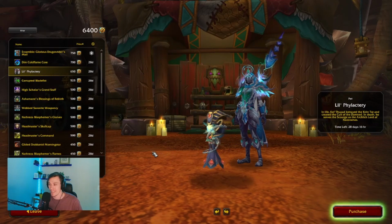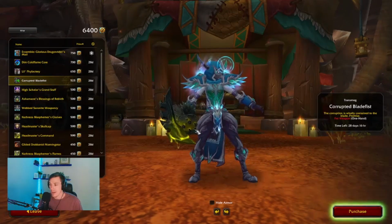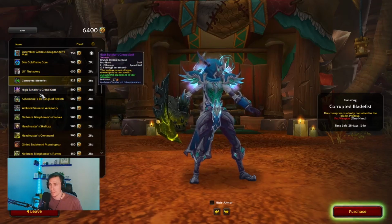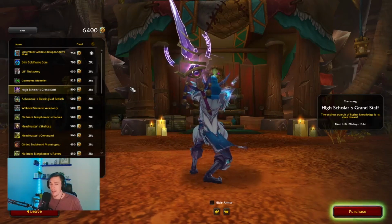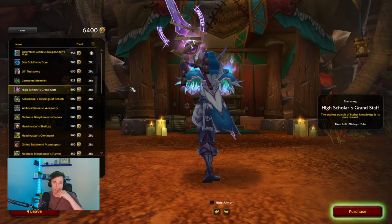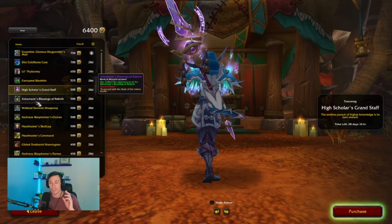Lil Phylactery, this is a little Kel'Thuzad as a battle pet that was in the Blizzard shop. We have a fist weapon. This is a reskin. I think this was in Highmaul back in Warlords of Draenor, the first raid, I believe. We have the High Scholar's Grand Staff. There was a transmog set in the Blizzard shop a few months ago, the Mage set. So it had the staff and the hood and the cloak. So that's all in here. Super cool.